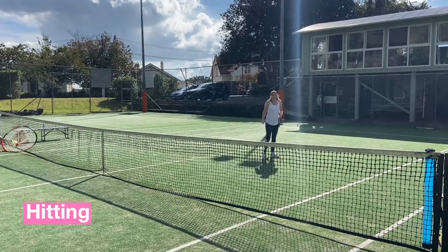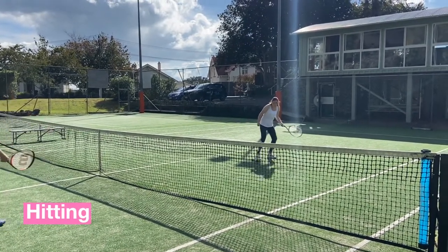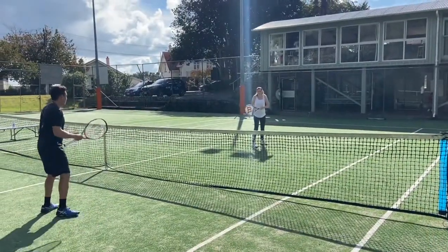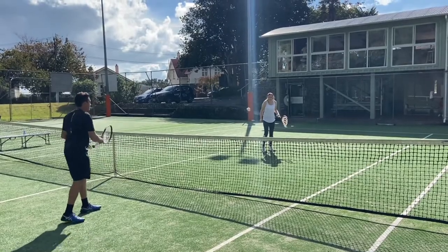Although I still struggled to serve and hit the ball, I had someone who slowed things down for me enough for me to do a bit of a relay back and forth, which was so great, and I was so proud of myself. I think I did really well.